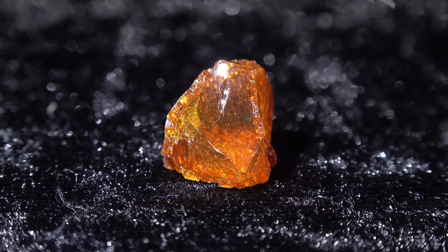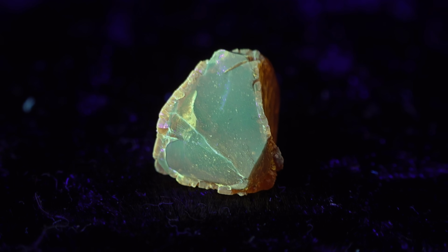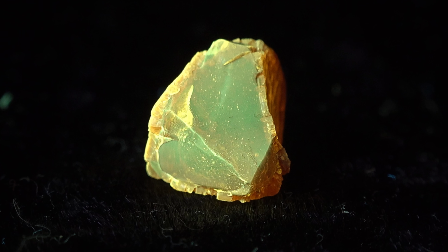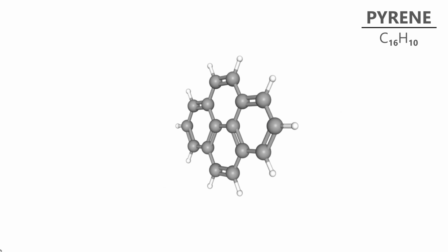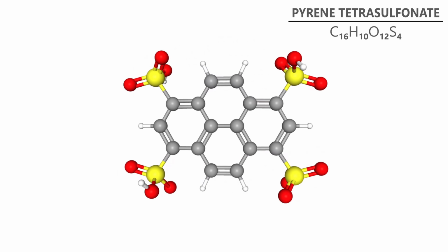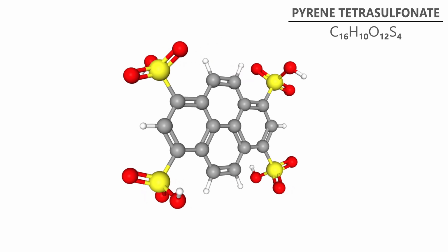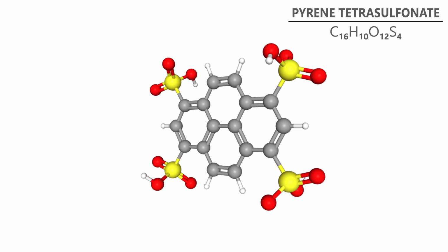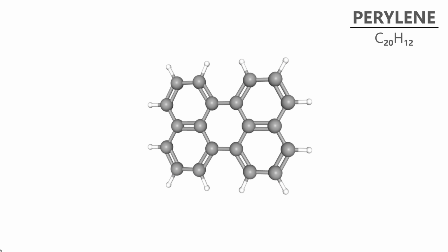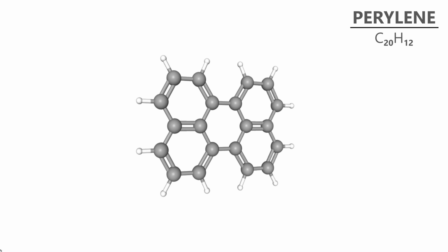I have tried to find some scientific papers on exactly what chemicals in the Baltic amber are fluorescent. Oddly enough, we don't seem to know for sure. The most precise guesses I have found are pyrene, excimers of pyrene, or even pyrene tetrasulfonate. In a rare type of amber called blue amber, which fluoresces a greenish blue, the fluorescent part is believed to be perylene. Now I should mention that not everything that fluoresces is amber.